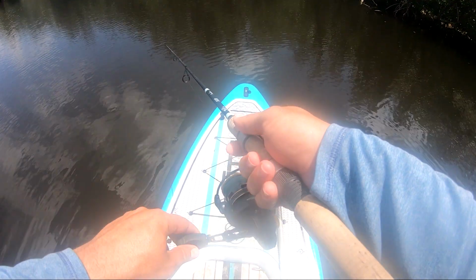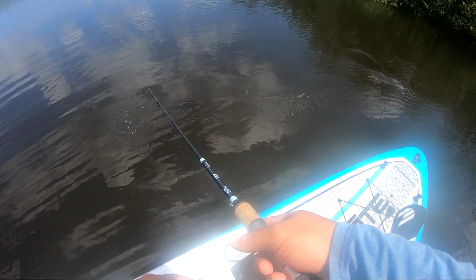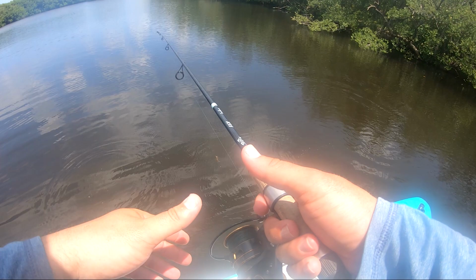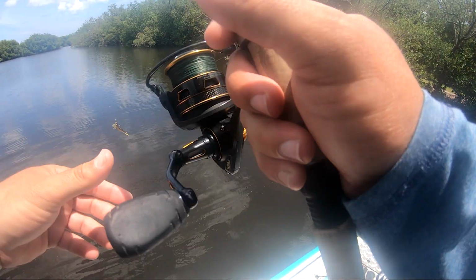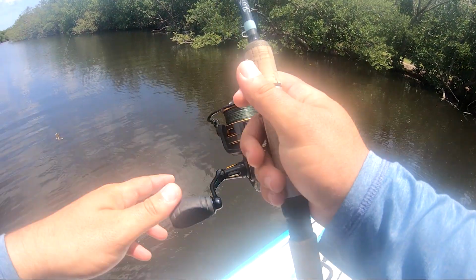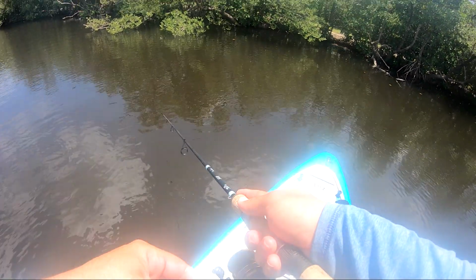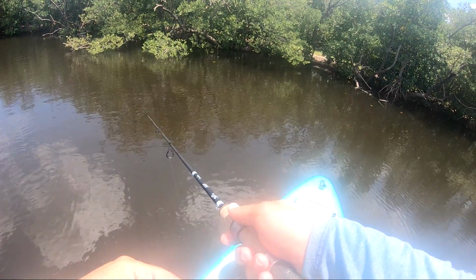Ooh, little tarpon. Actually, it might be a little snook. Oh, big snook, son of a... He was sitting there playing with it. Oh. He was sitting there trying to eat it, and then he saw the boat and freaked out. All right, well, it looks like we put the right bait on.